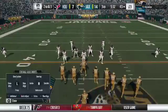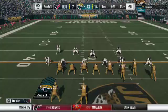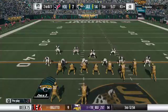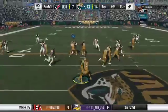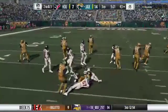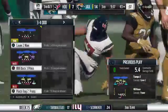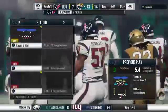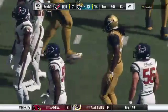2nd and 3. Here comes the D swarming to the line. Again they run. Again it's Ivory. And this time he's not going anywhere. They'll get him down right at the line of scrimmage. Call it no gain that time, as it's going to leave him with a 3rd and about 3 to go.